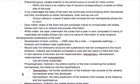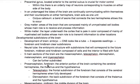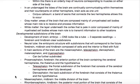Starting with the prosencephalon, which is the forebrain, which the telencephalon and diencephalon compose. The prosencephalon is defined as the interior portion of the brain containing the cerebral hemispheres, the thalamus, and the hypothalamus. And within the prosencephalon, there's the telencephalon, which is the frontal subdivision of the forebrain that consists of the cerebral hemispheres when fully developed. The diencephalon then is the back subdivision of the forebrain that consists of the thalamus and the hypothalamus.